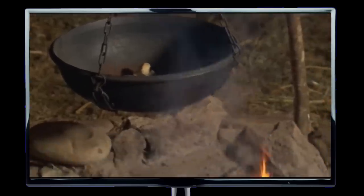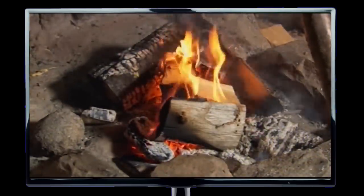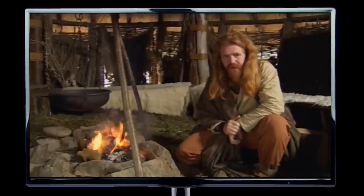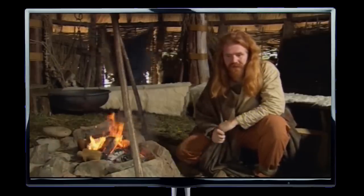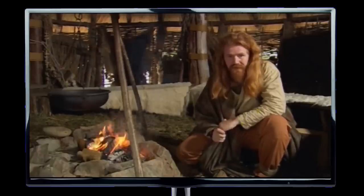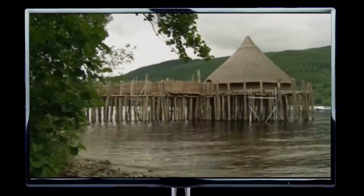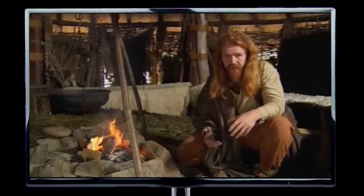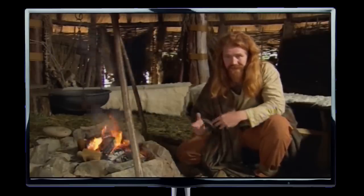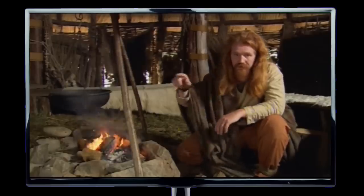Let's gather round the fire while he tells us how people lived back then. Hello there, welcome to the Crannog. We're here to show you a wee bit of the way people lived then. In this size of Crannog, you're talking about 20 people living in this size. Young children, you're talking about parents, even grandparents, aunties and uncles. And you would all sleep in the outside.